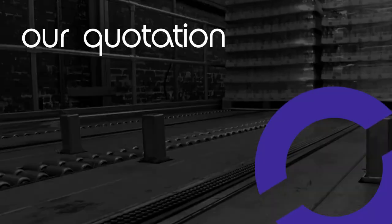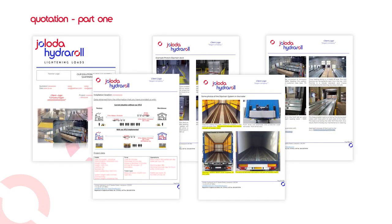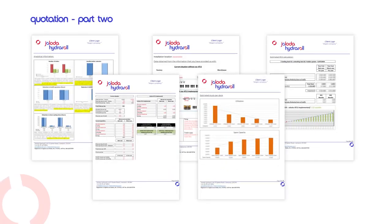Our quotation. The first part of our quotation contains a lot of information that will help you understand what is involved in the project. Our quotations also include links to videos showing the system that we propose to integrate in the project. The second part of the quotation provides detailed information that illustrates the viability of the project from qualitative and quantitative aspects, including the return on investment.